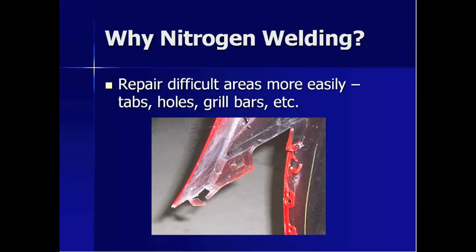So with the nitrogen welder, you're saving bumpers that are definitely going to the landfill if you do not use this technology. And that is putting labor dollars in the shop's pocket.